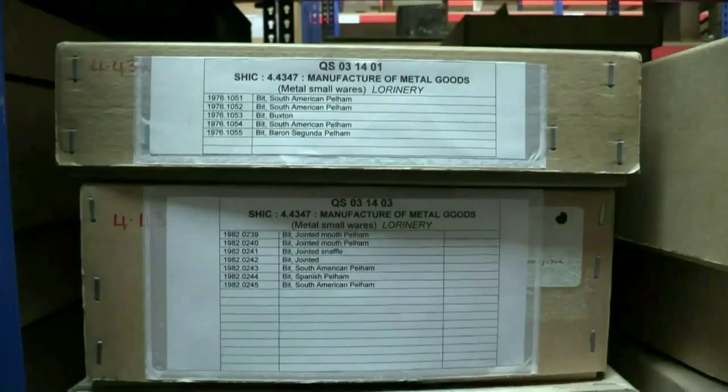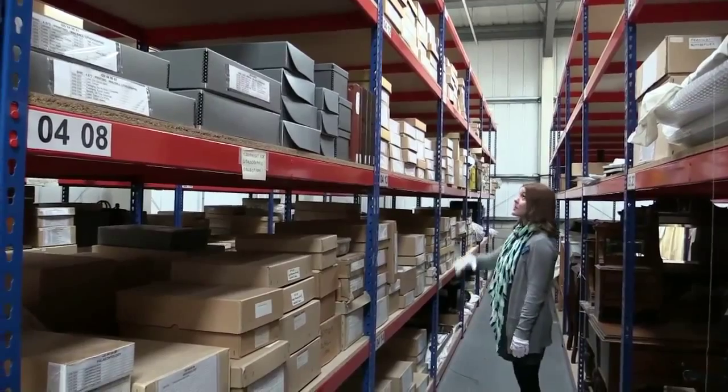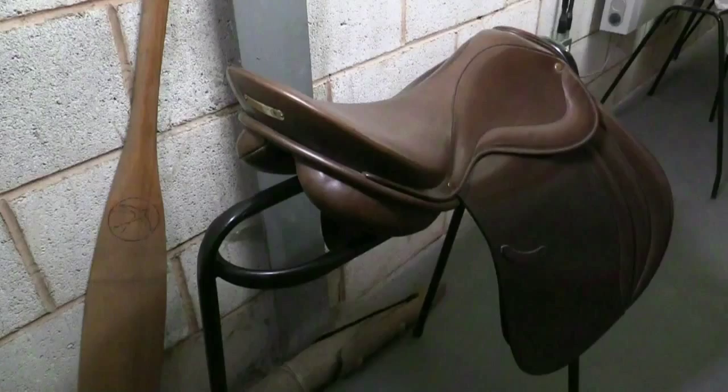This is not the only thing which we're unable to display because of conservation concerns. There's textiles and fragile and valuable items which we just can't put on display for fear of what might happen to them. Now, a lot of the things here are from Willenhall as well, and everybody knows that Willenhall was famous, wasn't it, for locks? Yes, it was the centre of the British lock trade, thought to be the capital, and exported locks worldwide.